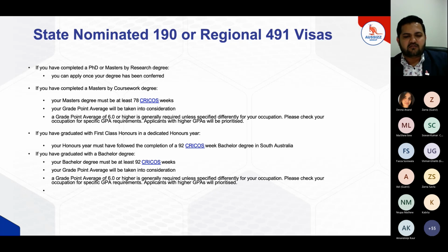So at least 2 years or higher. Your grade point average of 6 or higher is generally required unless specified in your occupation, which I said some occupations require only 5 or more, some require 6. So the more GPA you have, and the more English score you have, the more priority you will always get.